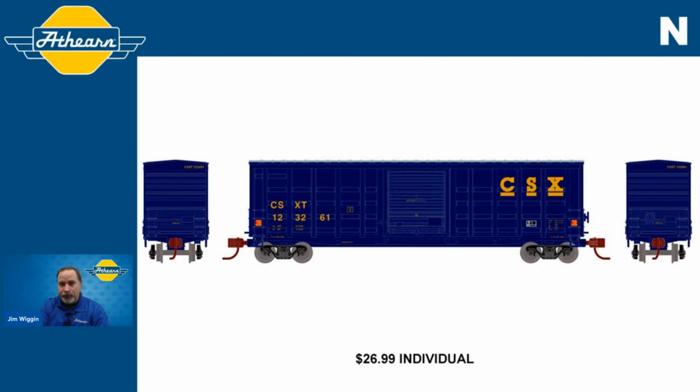Like I was saying too, these come with a razor sharp printing and painting. And even though we've had to take a few liberties on some of the details, we've still tried to make the painting and the placement of everything as accurate as possible. And again, even if you get the smallest T-Track module or the smallest apartment dwelling N-scale layout, if you've got a 9 3/4 curve, you'll have no problem running these cars.